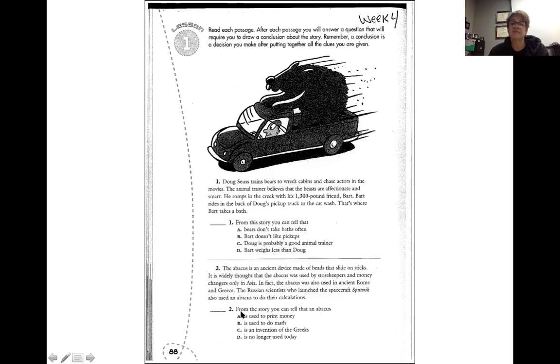The question is, from this story, you can tell that an abacus, A, is used to print money, B, is used to do math, C, is an invention of the Greeks, or D, is no longer used today. So after reading this story, what can we tell? Which of these answers best fits this question?